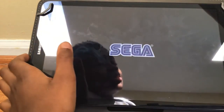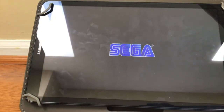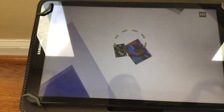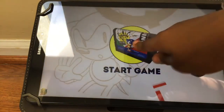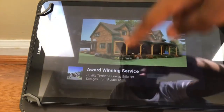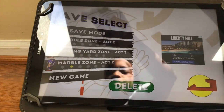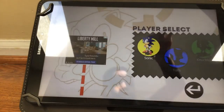Now, I'm afraid we'll have to skip this, but when we get debug mode again, we'll just skip the whole entire level to end this episode. Because I want it to be under 10 minutes. If it's over 10 minutes, then I have to start over. Well, maybe not, but we're not redoing Labyrinth Zone Act 3. We're doing this, baby.